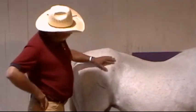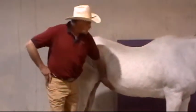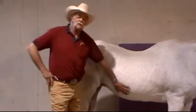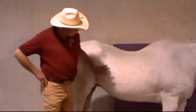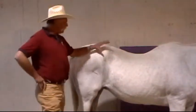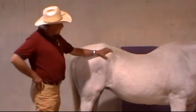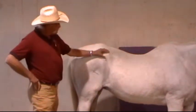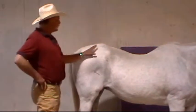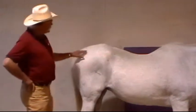Again, same thing here on her hips. Her hip is very prominent, very stand out. This is due to the relaxation of the tendons and the muscles in her abdomen. They're allowing the skin to stretch very tightly over the hip, giving it a very prominent look. Again, we do have a little bit of fat cover over her hip bones. I'm not saying she's in great condition. But this mare is carrying a lot more fat than what she looks like.